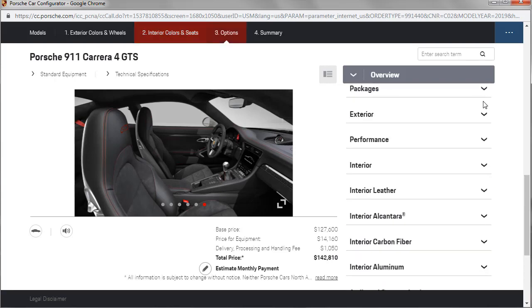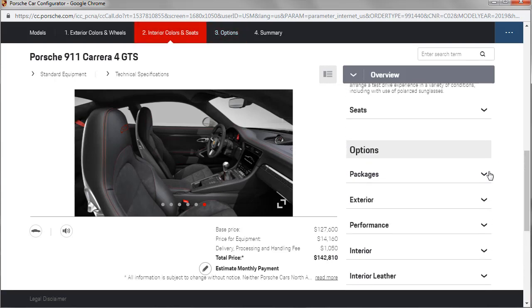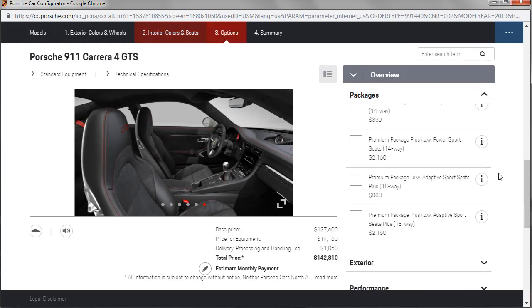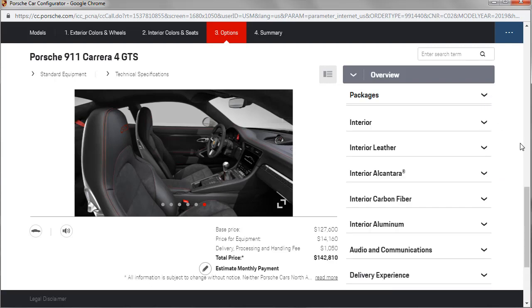Then what do we have? Oh, then we're going to go down to options. This is where it's going to get tasty. This is where you have that infinite customization and you can really do some damage. All right, let's see. Packages. Premium package plus. Okay, well, all right. Anything that's messing with seats, we're not going to mess with the seats. I like the seats the way they are. See, because the stuff gets confusing. So I'm not messing with that.